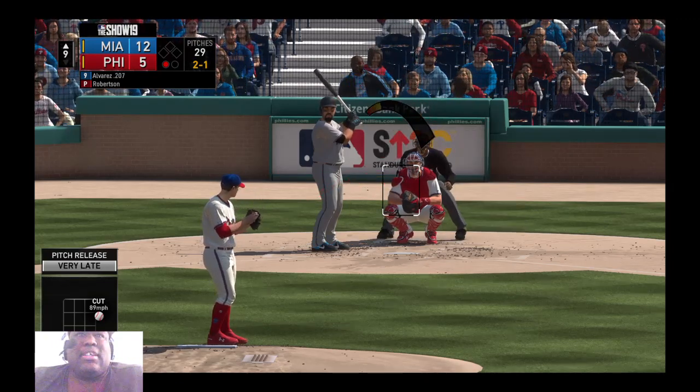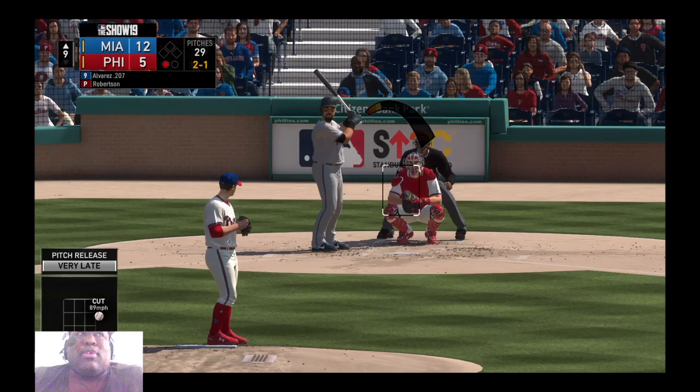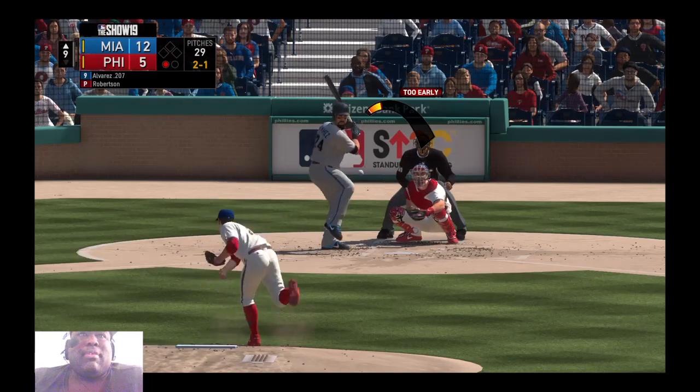The Marlins are the Oklahoma City Thunder, Westbrook of baseball.